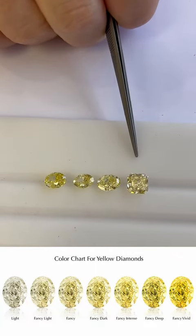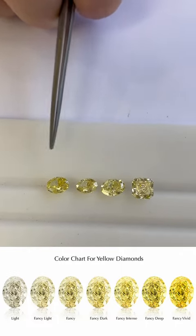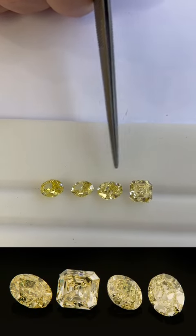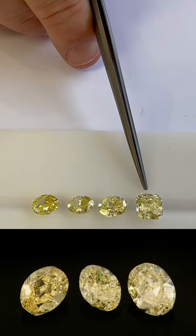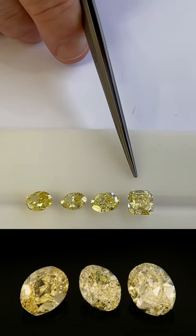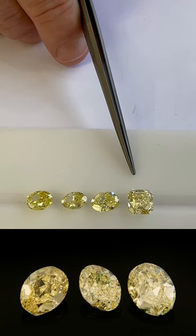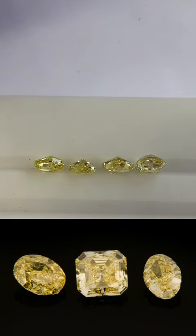All these three are fancy intense, and of course you get lighter, but I've only taken these so one can see the difference. And actually within the range of fancy intense, there are slight differences, and that could be because of angles and shape. Now, what I'm going to do is turn all these four stones on their side, just as we would grade colors from D all the way through Z, and you'll see the difference there again. Okay, all right.